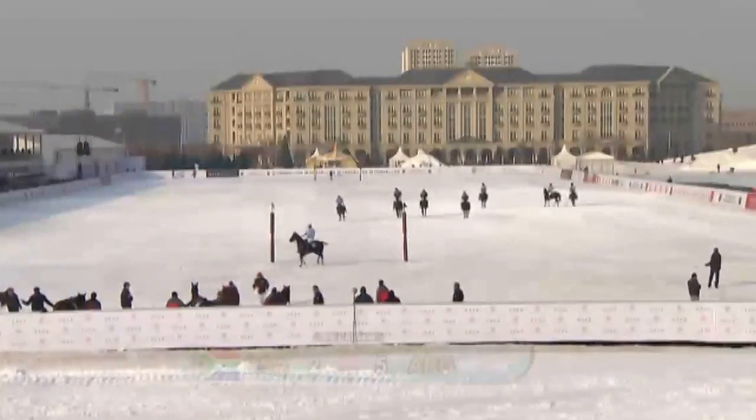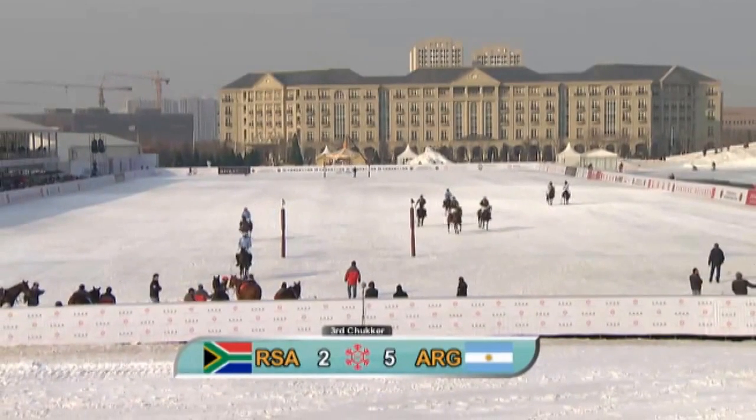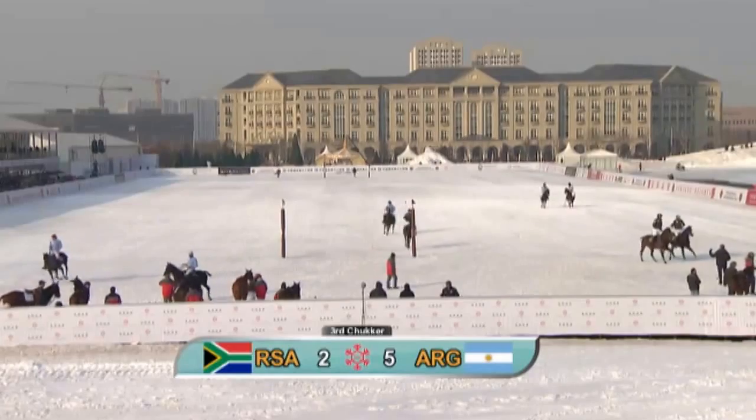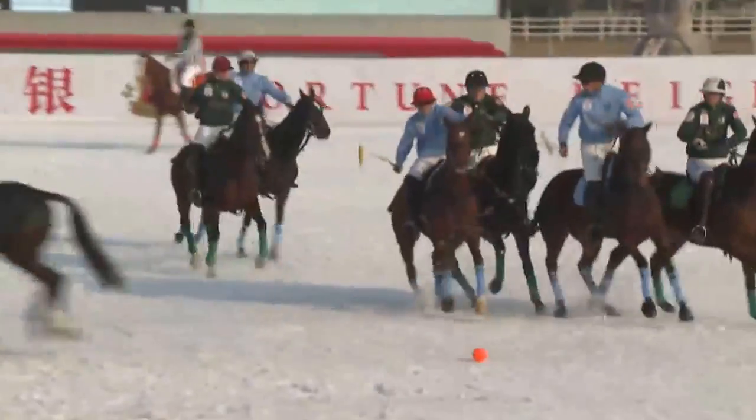And at the end of 3, we see Argentina in a handy position. 5 goals to 2, just the same as Hong Kong and England were. So it'll be interesting to see whether South Africa can do anything different in this 4th chukker. Argentina dominating the game at the moment, 3 goals in front going into the last.